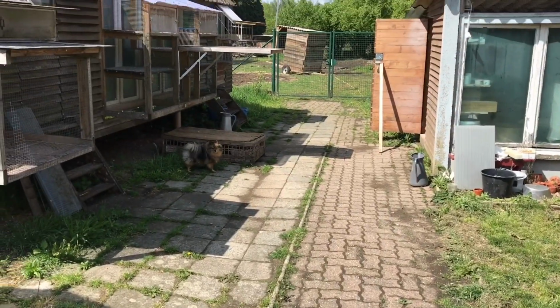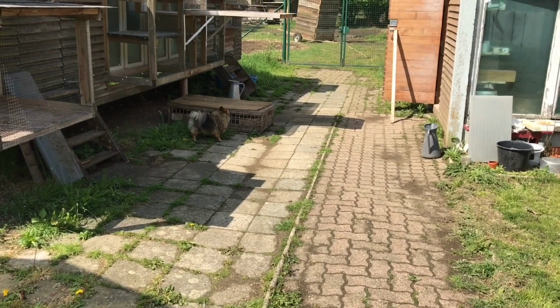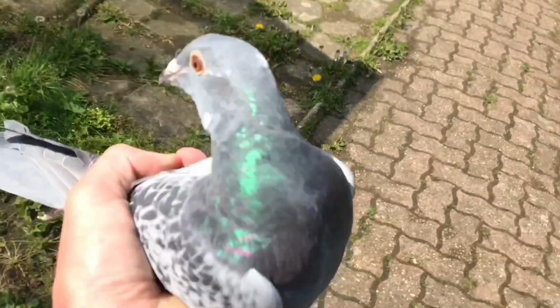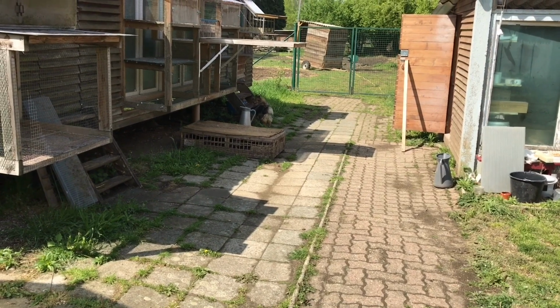Welcome back, guys. So today, since it's pretty good weather, we do have some clouds, but it's pretty good actually. We decided to get the big basket out, get the young birds in them. I'm holding one right now, and get them up and ready for their first training toss.